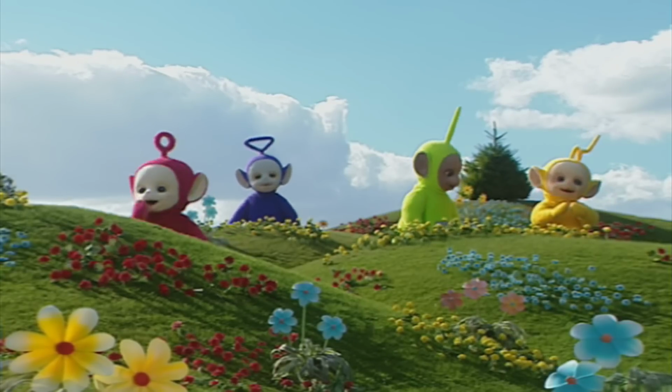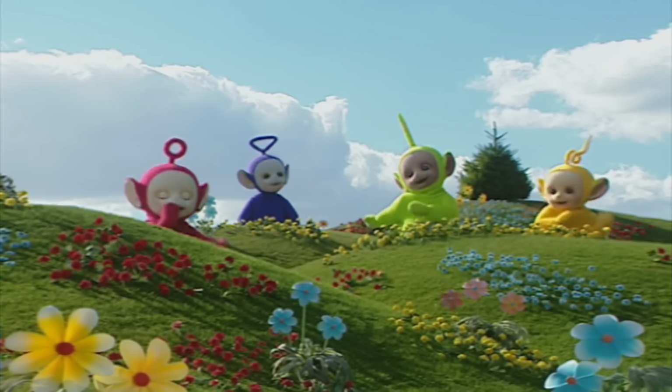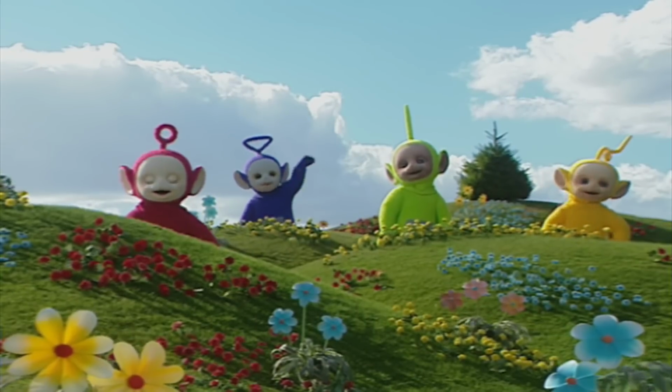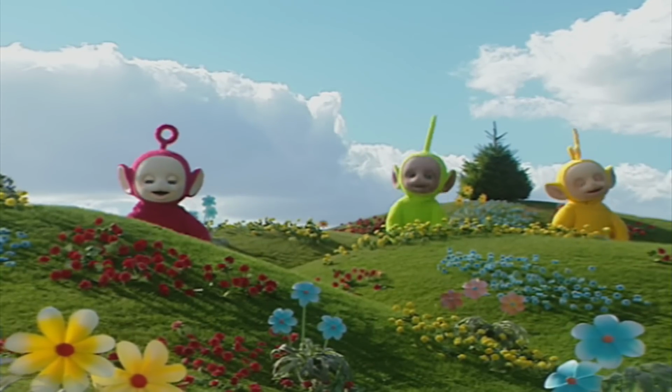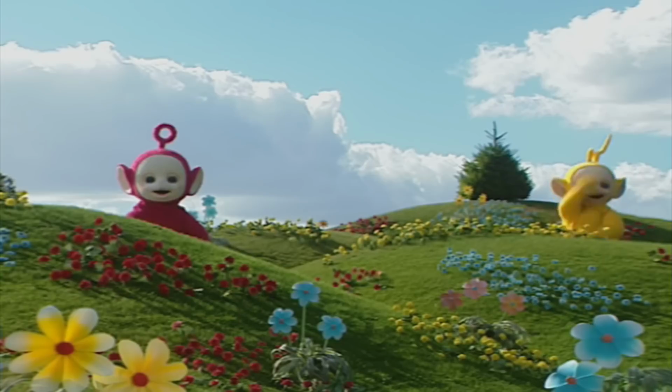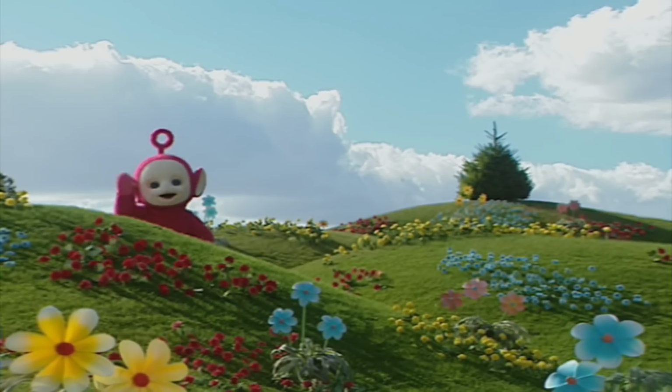No. No. Bye bye, Tinky Winky. Bye bye, Dipsy. Bye bye, Laa-Laa. Bye-bye, Po. Bye-bye.